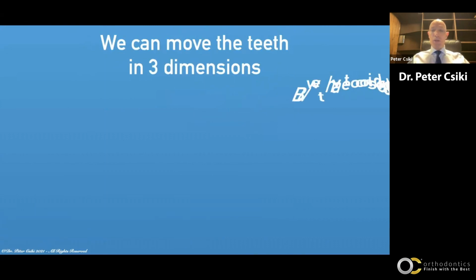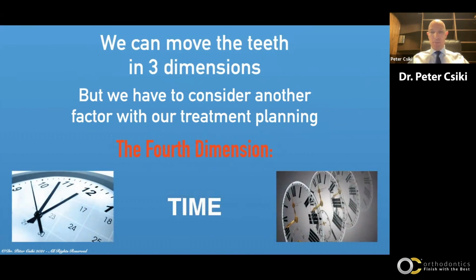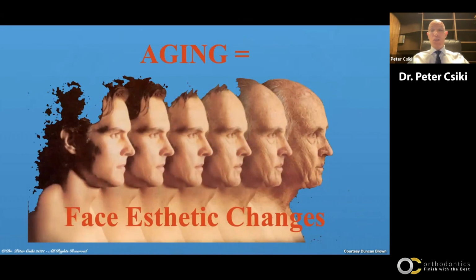We can move the teeth in 3 dimensions, but we have to consider another factor with our treatment planning. This is the so-called 4th dimension, which is time. Okay, and time means facial aging. Okay, facial aesthetic changes. Unfortunately, we are not like Benjamin Button, that we are born on the right side and go to the left side, but it's the opposite. So nothing gets better. Believe me, I will be 53 this month. So believe me, with aging, nothing gets better in the human body. Mentally, we can get better, and we keep trying to be, but physically, it's not like that.